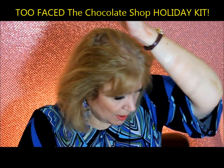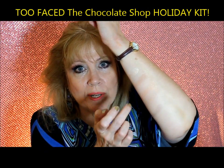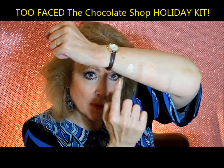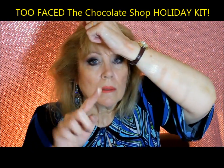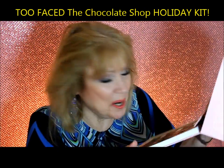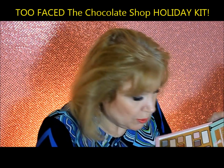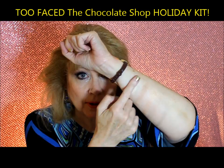Not as much pigment in that, and of course that's the one that's like a transition shade, so there we go. And then we get that pretty color. What is that called? I can't read the words. All right, that is called Ginger Doodle. Ginger Doodle. I think I like that as kind of a lid shade.